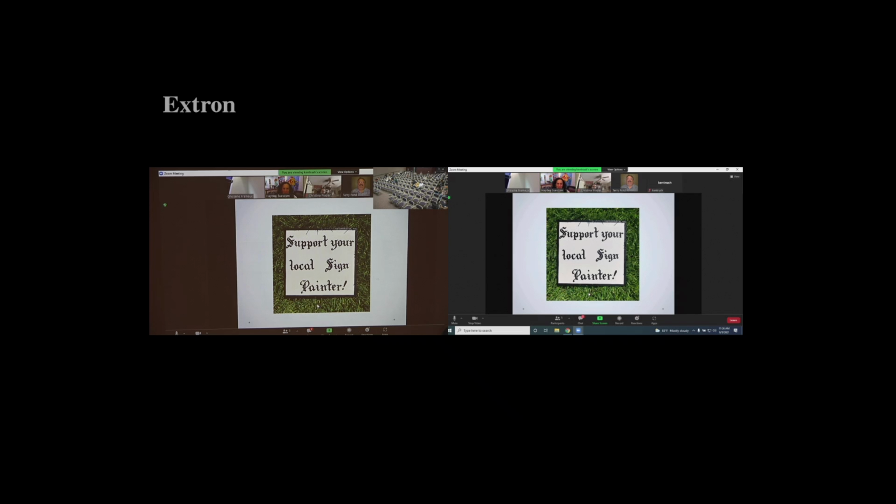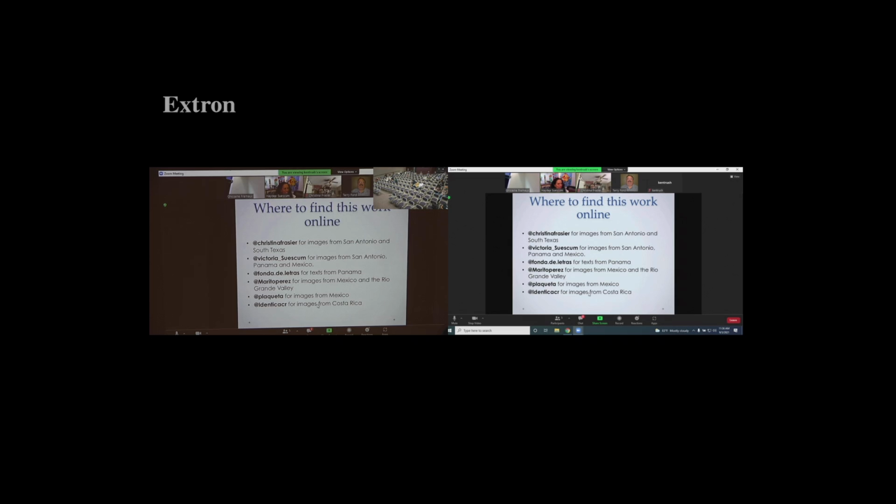And here are some of the people documenting signs on Instagram. So you can follow Christina, you can follow Victoria, Fonda de Letras, Marito Perez for images from Mexico and the Rio Grande Valley, Plaqueta for images from Mexico, and Identica CR for images from Costa Rica. And I'm sure there are many more. You can see three of their pages, and you can see that the feeds are just full of these images in this particular genre.